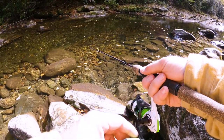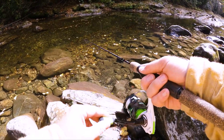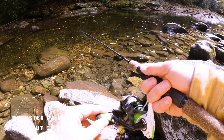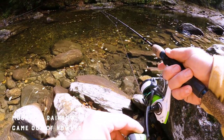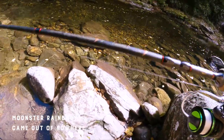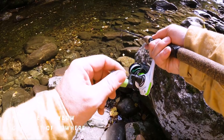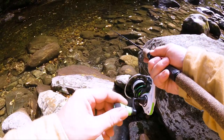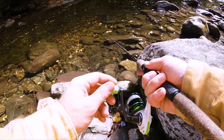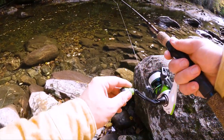Hit it. Hit it. Oh gosh, that's a big one. Oh man, that thing's huge. Look at that rainbow. Come on, buddy. You know you want to eat. Come back. Dang, he got away. Whew, that's a big one.